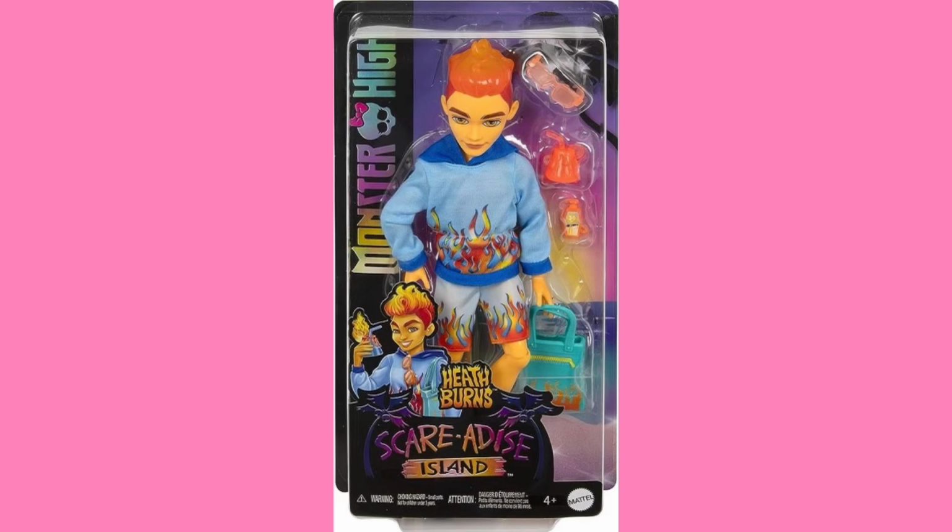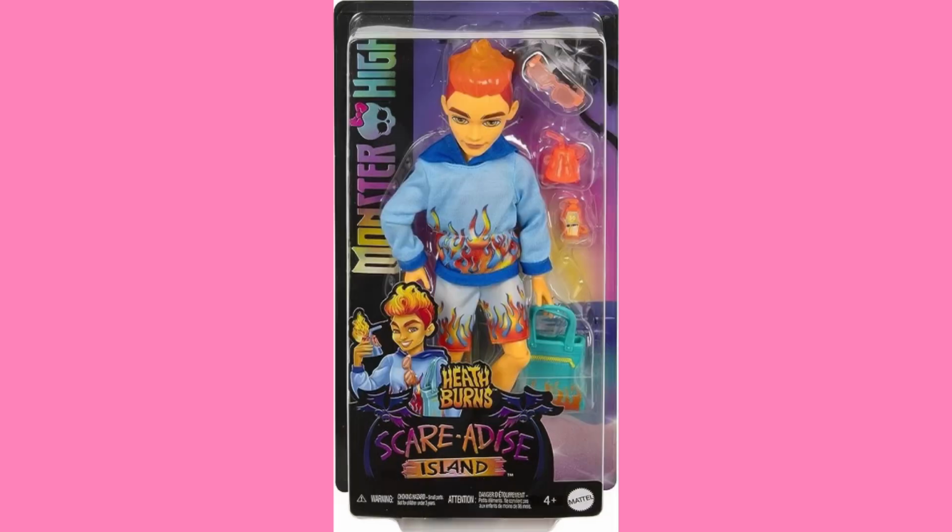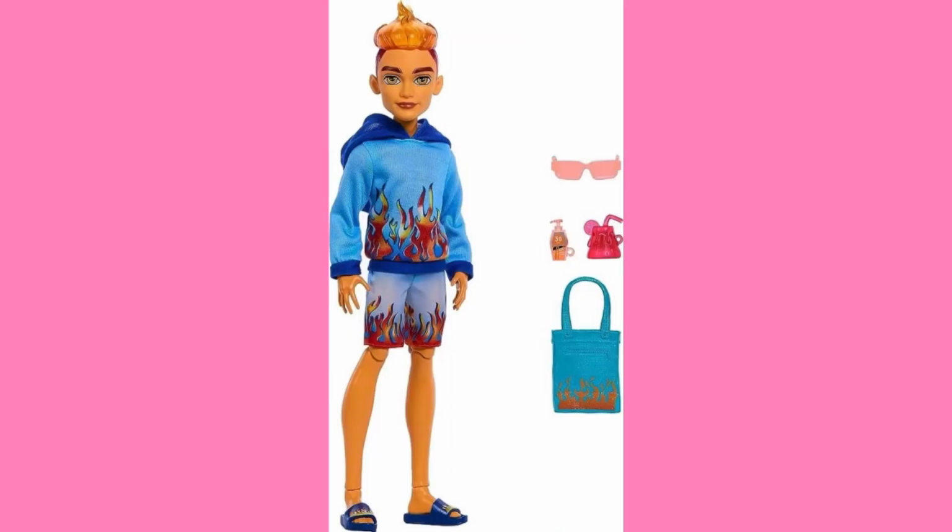So the artwork on the front of the box is done by Darko, of course, because he's just the main artist at this point, and it looks pretty good. Overall, I'm pretty happy with the amount of stuff these dolls come with, but, yeah, I've definitely been rambling a little too much. Let's get everything in order and just talk about each doll individually. So Heath looks really good. I think they did a really good job with him, and overall, I am not disappointed by what I'm seeing.